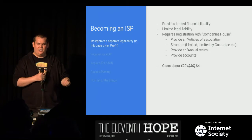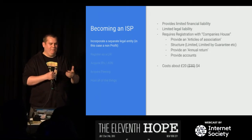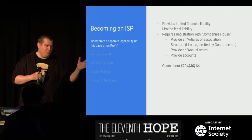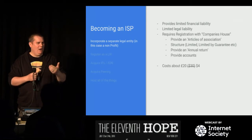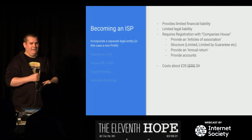So you sign contracts, and you say, I want a fibre connection for X amount of time, and if for whatever reason you have to shut the company down, then they can't take my house, they can't take my car. They'll have to sue the company. If the company's got no money, so be it. Limited legal liability. If a Tor exit causes an issue, then hopefully I can't get sued. They will have to sue the company, and that will end there.